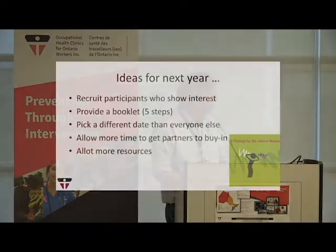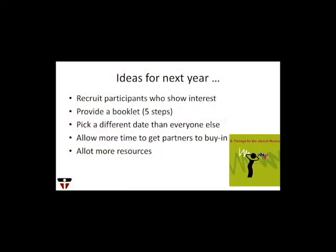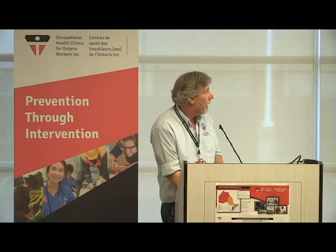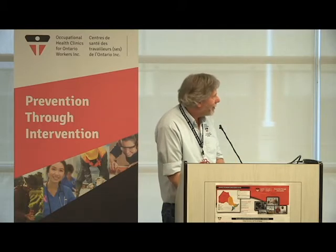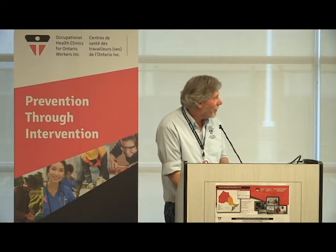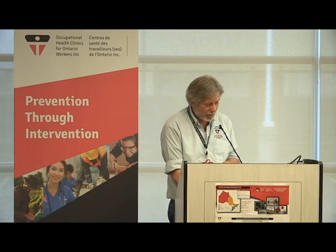So some ideas for next year were to recruit participants who show interest and provide a booklet with 5 steps. I have a few copies of a booklet that we put together a few years ago from some work that was done in Belgium. It was translated, and it's in the back there, but we're basing it on this and trying to make it a little shorter and snappier. And pick a different date than everybody else so we get more attention to ourselves, and allow people more time to get buy-in, and hopefully a lot more resources.